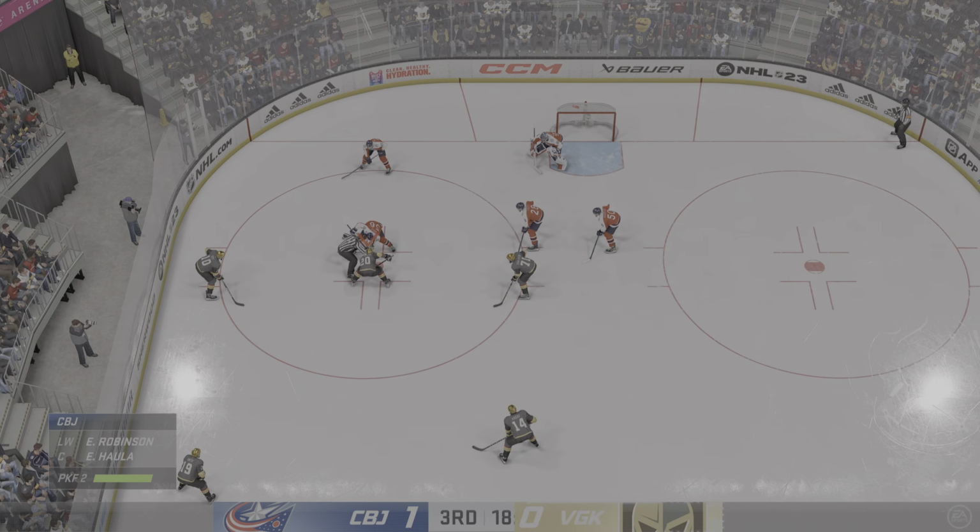Vegas has it against the half wall. Sends it to the middle. Great defensive play to pick off the pass. From the point, looks to make something happen. Denies it in close. And now he passes up to Eichel. Puck picked up by Carrier. The Golden Knights will play it against the boards. He was totally locked in on that play.